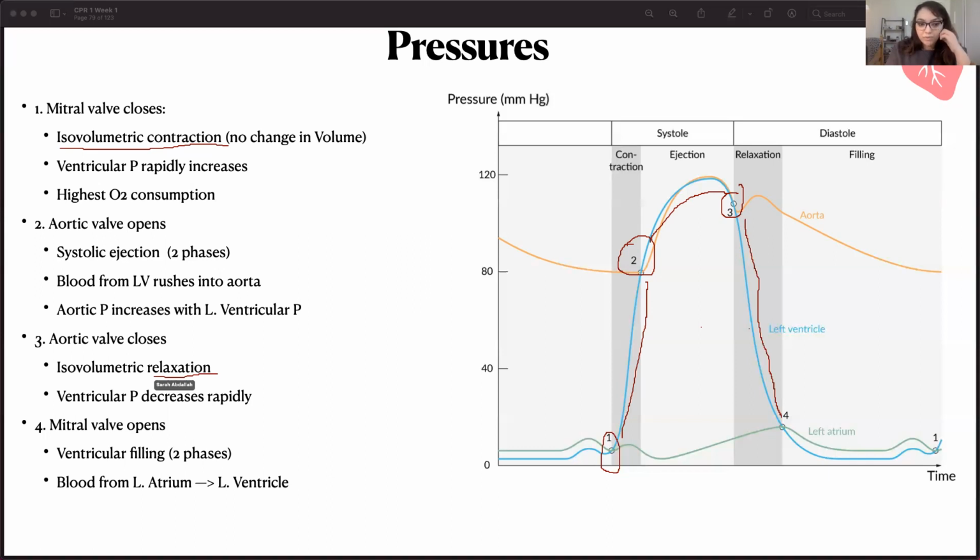Once you get to point four here, that means that your ventricle is completely relaxed. Your heart is somewhat empty on the left, in the left ventricle. So then your mitral valve is going to open, and then you're going to begin filling again. So you're trying to get ready for that next contraction where you're ejecting blood. So this is how I went over all of these graphs and diagrams. There's a lot of graphs coming at you guys. If you take it apart piece by piece and try to understand each part of it, it becomes more intuitive than just memorizing a bunch of graphs.